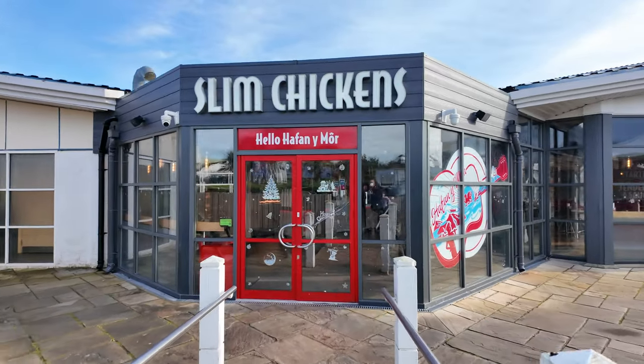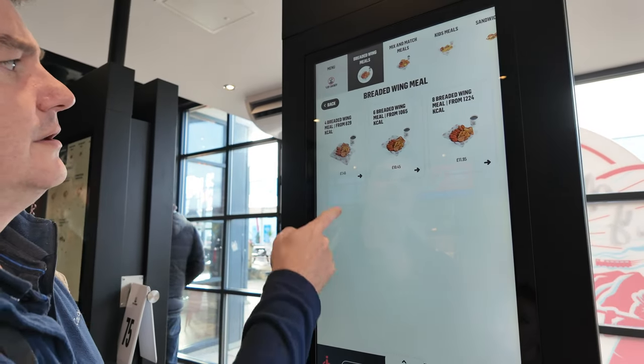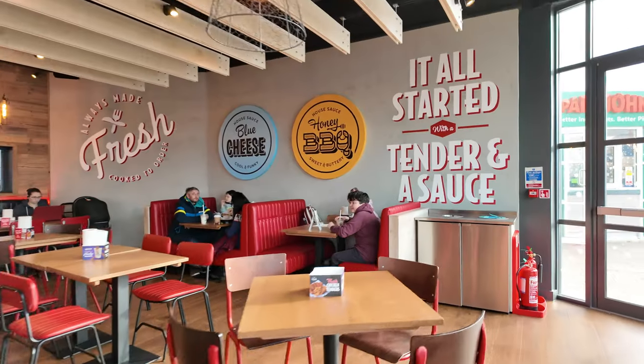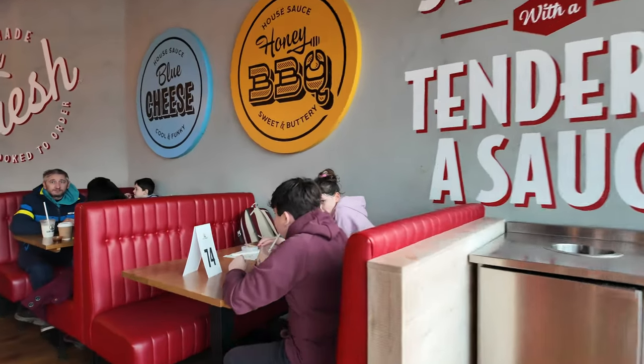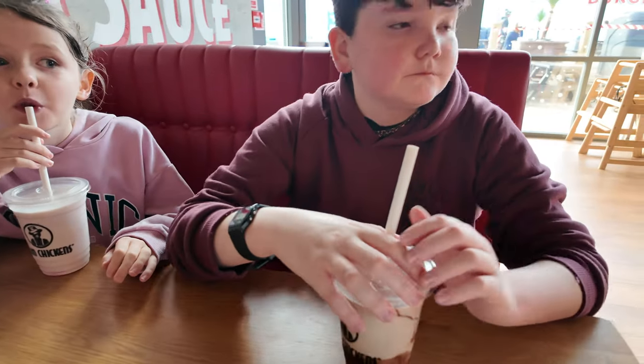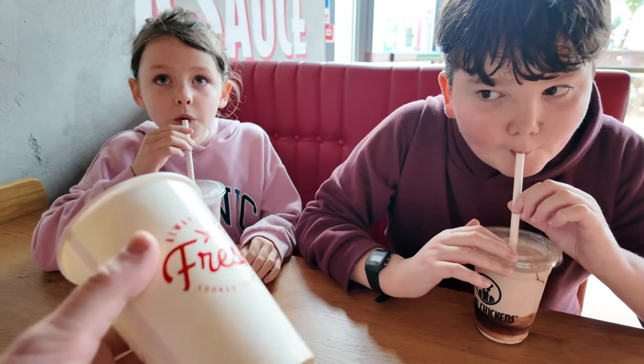Food. Okay, so we're going to go for Slim Chickens, which is just over by here for our lunch. Not sure what it's like. I guess it's a bit like KFC, but we'll see. Holly's got a strawberry milkshake. And Matthew's got a chocolate milkshake. And I've got an unlimited Sprite.